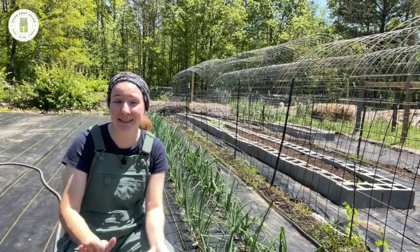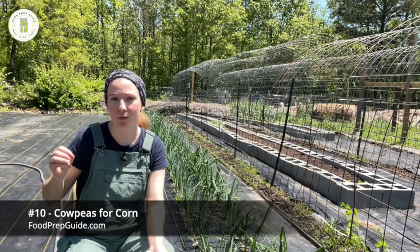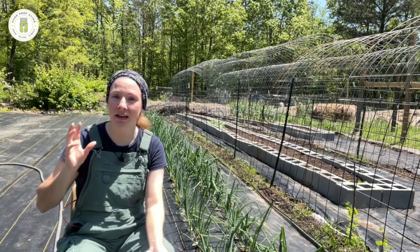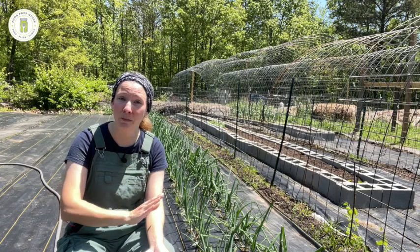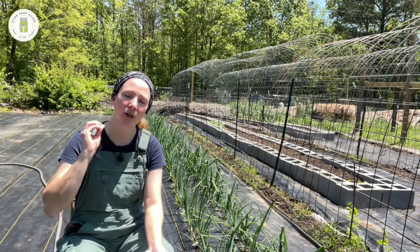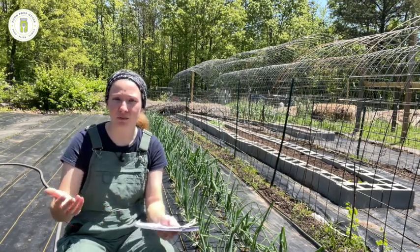Last but not least is cowpeas for corn. Now, we've already talked about how you want to pair a nitrogen fixing plant with a nitrogen feeding plant. So corn, once again, is a heavy feeder of nitrogen. Cowpeas are in the legume family, which means they fix nitrogen into the soil, which means they don't take it out, they help keep it in. So when you can plant cowpeas near your corn, you get that mutually beneficial relationship.